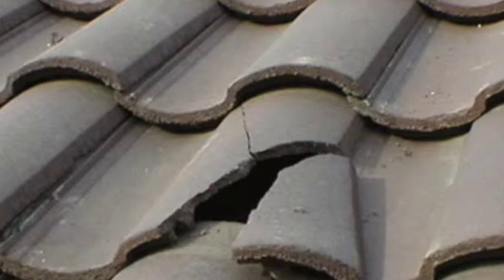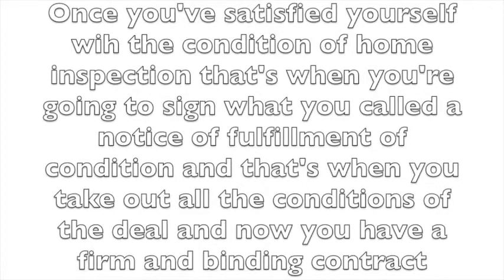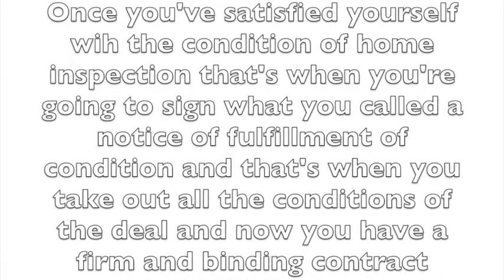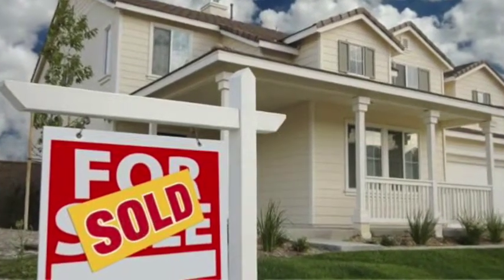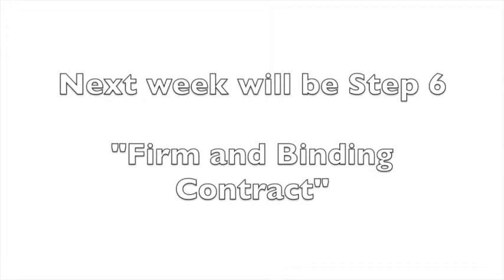Okay, but once you've satisfied your condition on financing, and once you've satisfied yourself with the condition on home inspection, that's when you're going to sign what's called a notice of fulfillment of condition. And that's when you take out all the conditions of the deal, and now you have a firm and binding contract. A sold sticker goes on the property, and the closing process starts. Okay, and that's when the letter gets sent, or the whole package gets sent off to the lawyers, and they start the closing procedure. And that is the topic of next week, which is step 6 of the 6 steps of the home buying process, which is firm and binding contract, and what happens then. Okay?